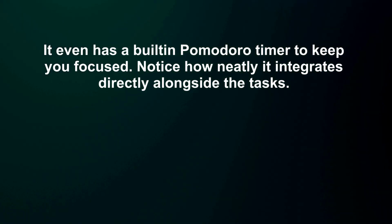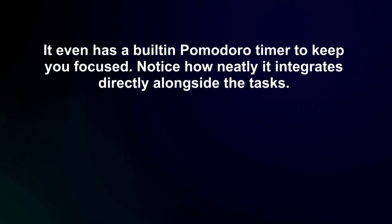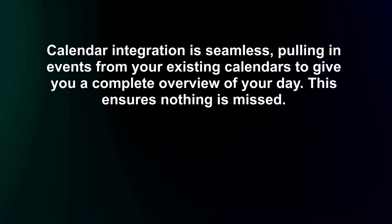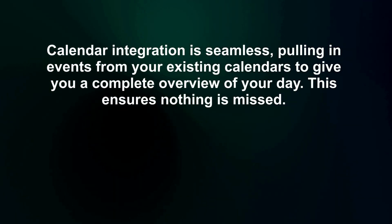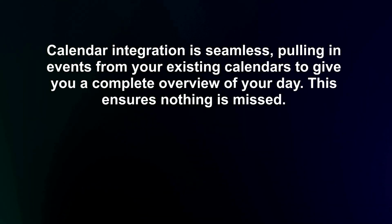It even has a built-in Pomodoro Timer to keep you focused. Notice how neatly it integrates directly alongside the tasks. Calendar integration is seamless, pulling in events from your existing calendars to give you a complete overview of your day. This ensures nothing is missed.